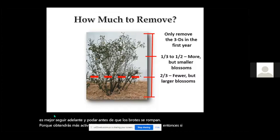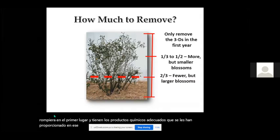I didn't want to get into a biology class or a botany class, but there's some chemical reasons, because there are some things that happen that cause the buds to break in the first place, and they've got the right chemicals being furnished to them at that time. But if you wait later, you're going to have shoots, and it's just more problematic to do it, say, in the middle of the summer rather than in the early or late winter.